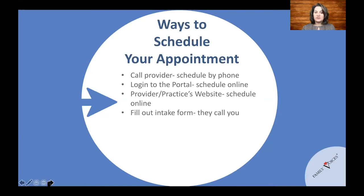Some providers require that you fill out an intake form or some paperwork on their website or in paper form and send back to them. And then after that, they call you to schedule an appointment. Often, many large healthcare systems use a central scheduling number. So all of the visits are scheduled not necessarily through the individual doctor's office, but through a central number that schedules appointments, for instance, for an entire children's hospital system.